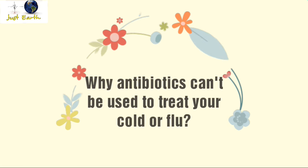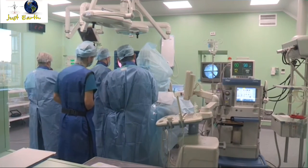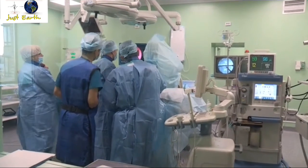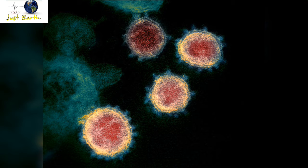Why antibiotics can't be used to treat your cold or flu? It's understandable that when you're sick or when someone you're caring for is sick, all you want is a medicine that will make everything better. Unfortunately, when it comes to viruses like those that cause colds or influenza, antibiotic medicines don't work. In fact, taking antibiotics to try and treat viral illnesses might make us all sicker in the future.